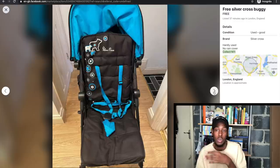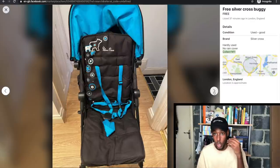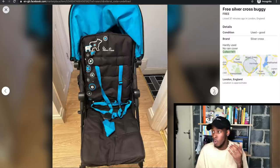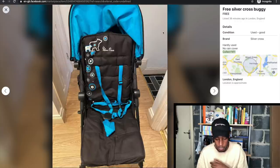You know what I'm saying? It's not what they want, it's what they have to have. Almost everyone has kids, toddlers, and they need buggies. And it sounds crazy, but people do buy secondhand items a lot. When I started reselling, I didn't know about this. I didn't think people bought secondhand stuff. But people buy as much secondhand stuff as they buy brand new items, which is crazy. This item here can definitely make a profit.